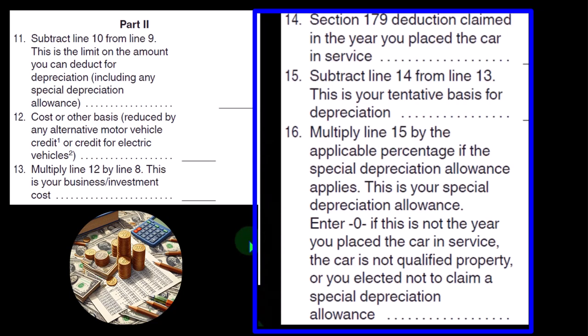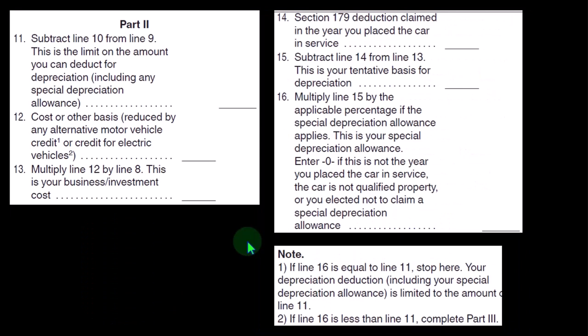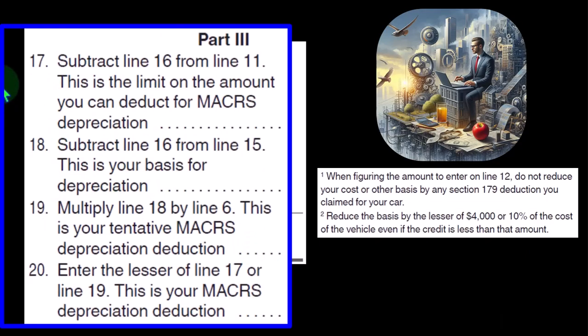Note, if line 16 is equal to line 11, stop here. Your depreciation deduction, including your special depreciation allowance, is limited to the amount of line 11. If line 16 is less than line 11, complete part 3. Part number 3. Subtract line 16 from line 11. This is the limit on the amount you can deduct for maker's depreciation.